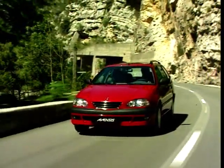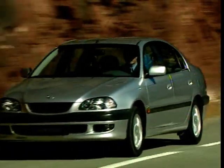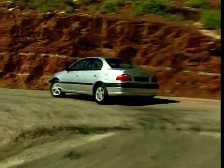Sure, there seems to be space inside now, unlike the Carinas of old. While the Avensis is 2 inches shorter than the Carina it replaced, it's been designed with a longer wheelbase, which gives more cabin room.